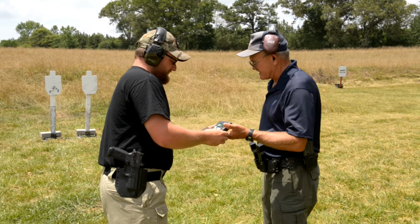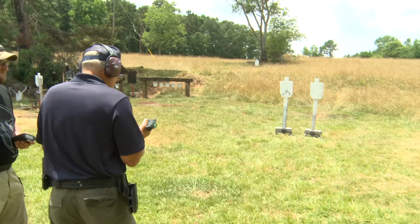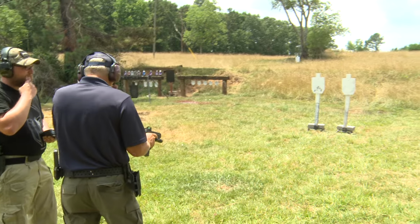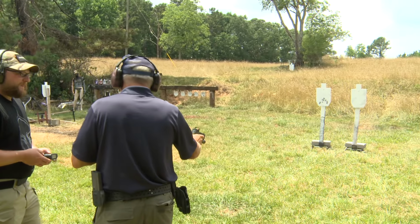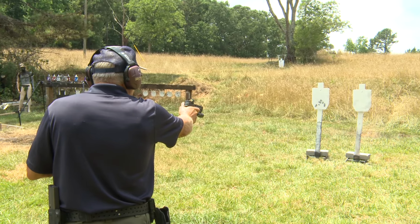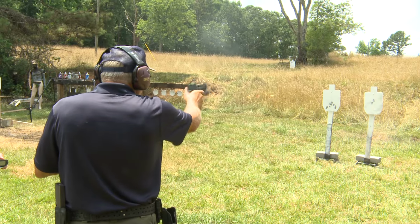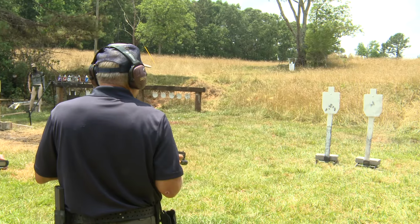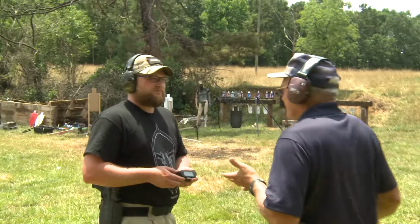It's got a 3-second delay. Okay, so I'm just going to start from the low ready again. All right, like you did. No problem. I'm going to come in with my strong hand and shoot 6 in the center of that target, to get a time reference. Shooter ready? Yeah. Stand by. Excellent shooting. That was about 2.5 seconds.